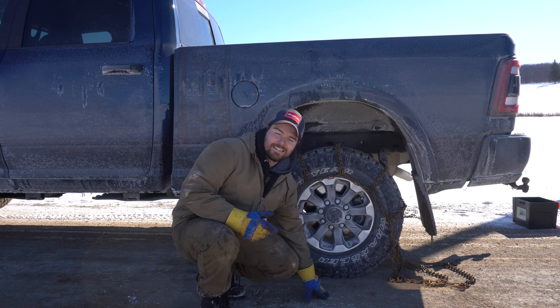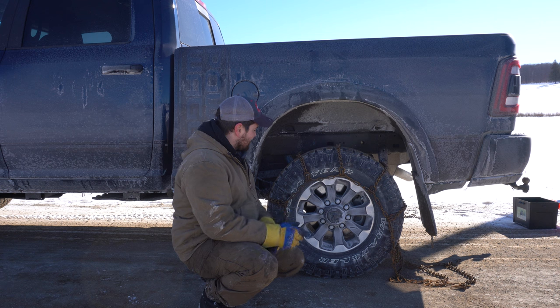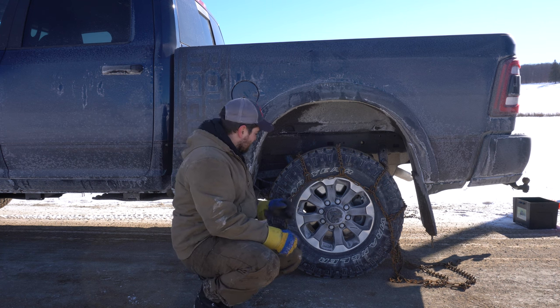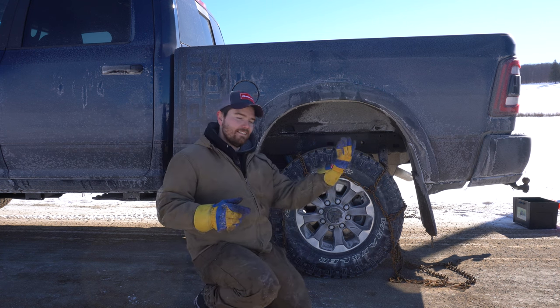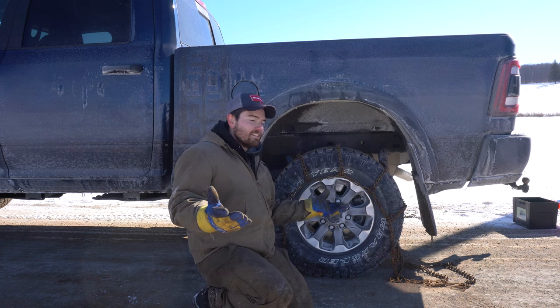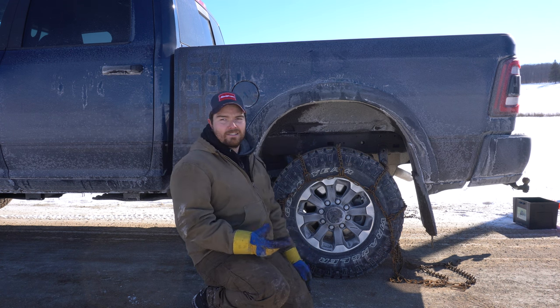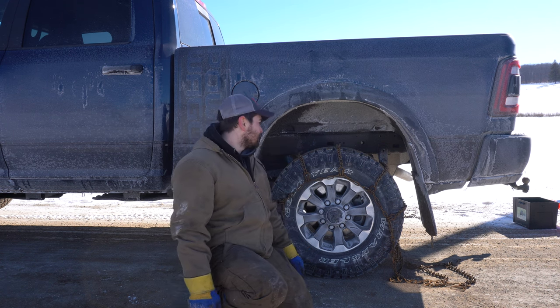All right, so the plan is just to put this thing in drive and move these tires just a little bit forward, obviously, and hopefully bring this around. Now, I'm sure some of you guys are screaming, saying that's not the right way to do it. You're probably right. I probably don't know what the hell I'm doing. I've only used these a couple times. When I was up in the mountains in BC, I used them a little bit.